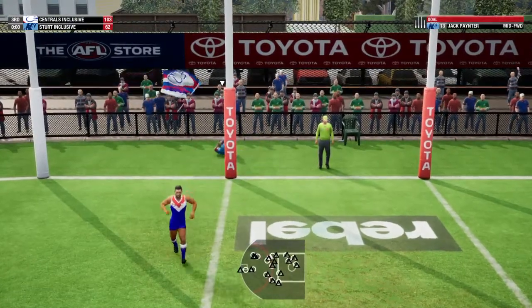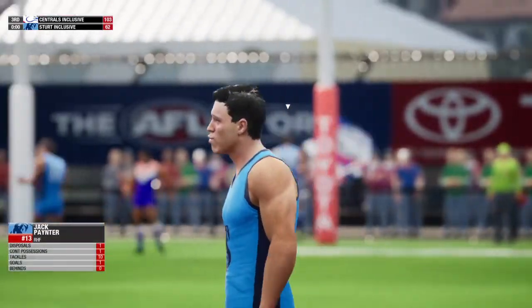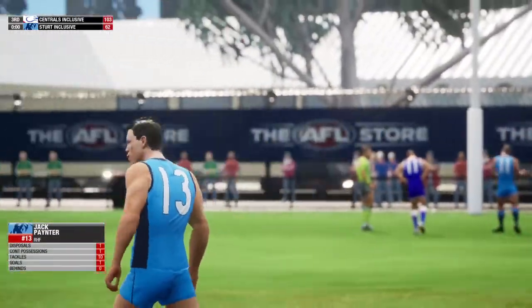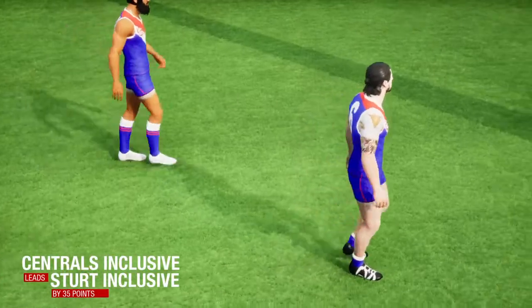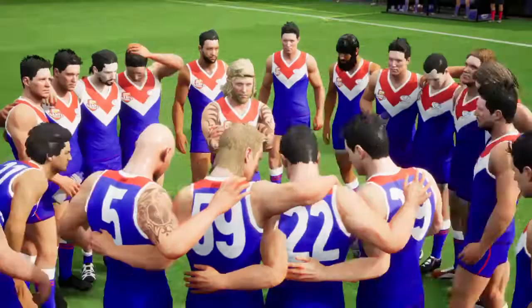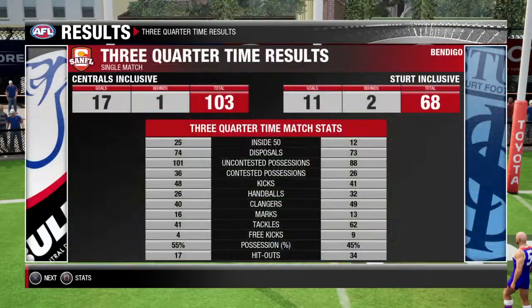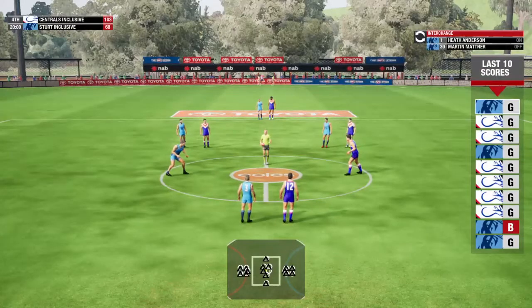Jacko sinks it from a long way out. He puts through his first goal, celebrating hard. The Blues behind the Bulldogs, leading by 35 as we go to the final turn. The Bulldogs fans will be hoping they can hold on and get a memorable victory today. Both sides finding plenty. Let's see what this last quarter throws up.